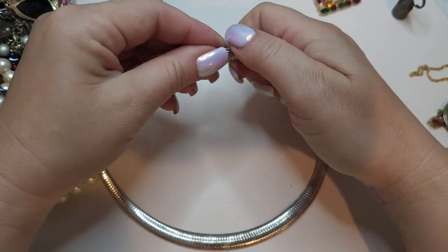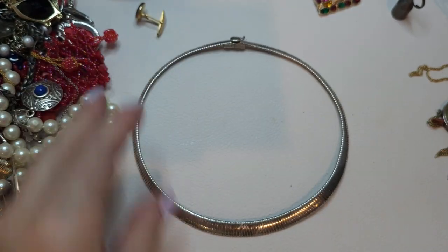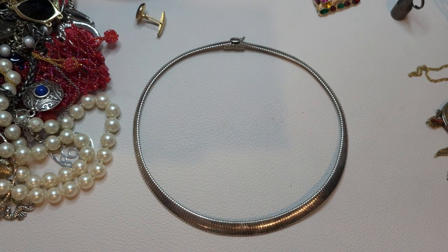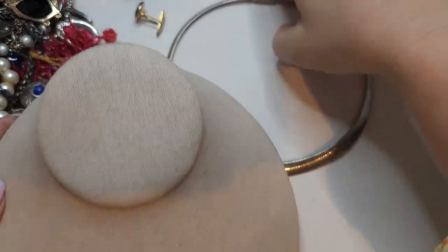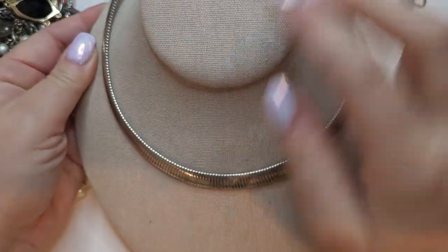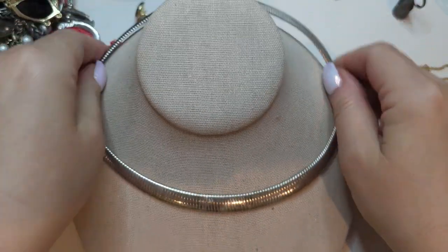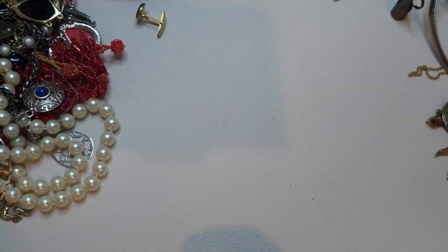It's very pretty, though. Where is my neck. Let's take a look on the neck. That's really pretty, really pretty. It needs to be cleaned, polished a little bit, and it's really pretty, kind of sort of Turkish looking.